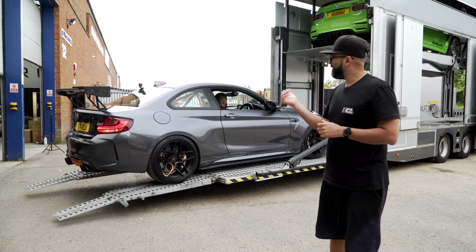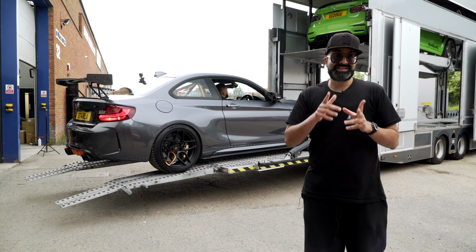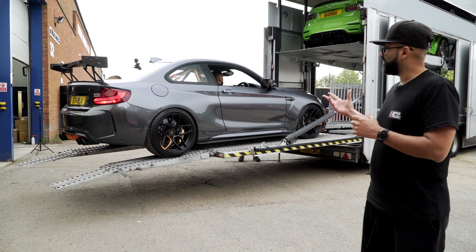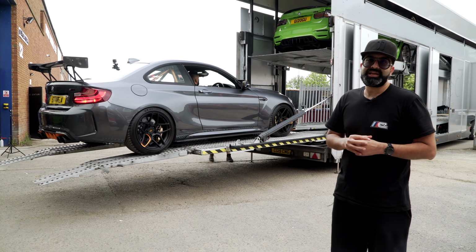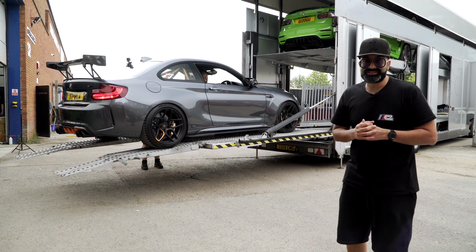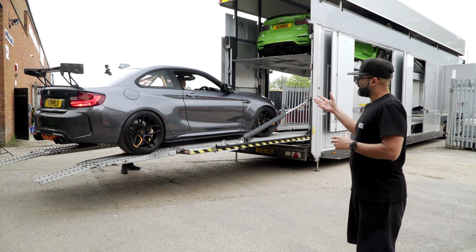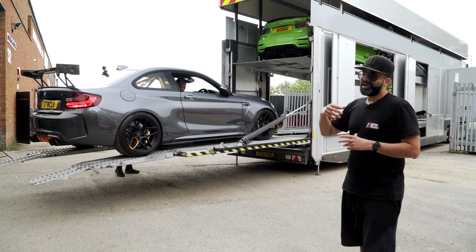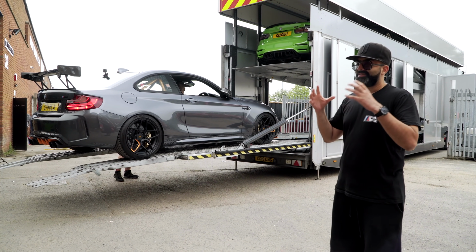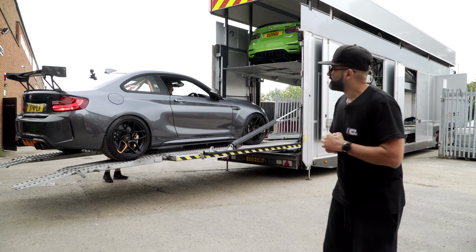So now we're loading our F87 M2 onto the trailer. This is arguably my favorite car, but don't tell any of the other cars that. We built this in 2016, and the inspiration behind this car was to make our own version of the M2 GTS before BMW did, but they in fact didn't make a GTS, they made a CSL, or CS version, sorry. So the reason I love this car so much is that it's exactly how I envision it to be. It literally was a no budget build. I did everything that I would expect a GTS to have, but just added my own little touches to it.